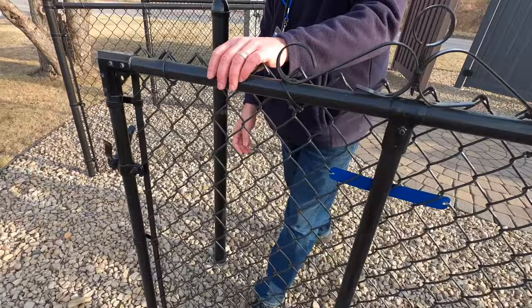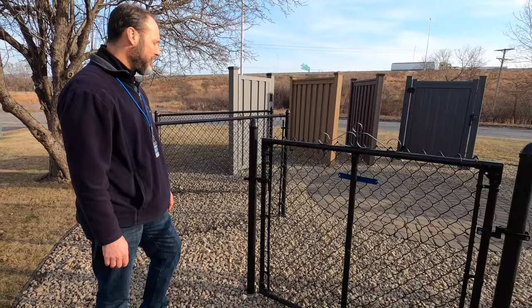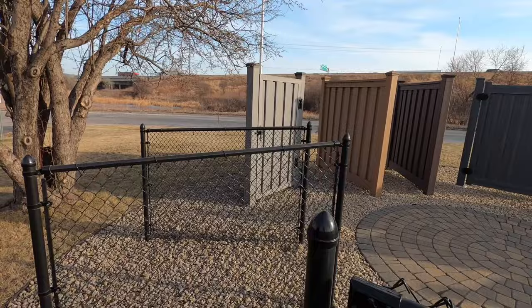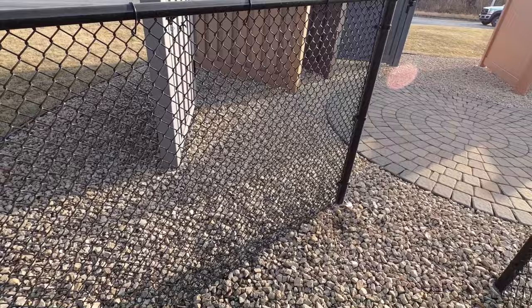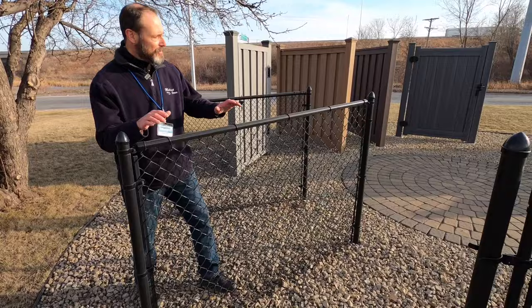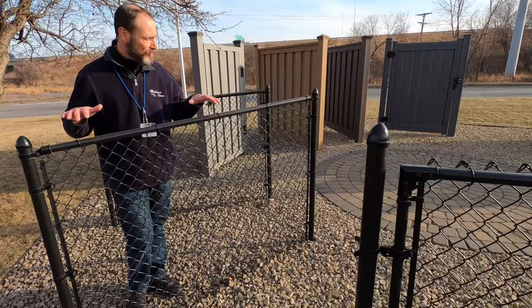All right, so let's talk a little bit about Chainlink. Chainlink does have its place in fencing. We provide a lot of it for our customers. It's very practical. It tends to be on the lower end of the pricing schedule. Very good containment systems for dogs and pets and kids. You can see we have mini mesh. The standard mesh is a two-inch mesh. This is an inch and a quarter mesh, or sometimes people call it a one-inch mesh. But we carry both, and both are very durable. These have a 15-year warranty, but they'll easily outlast that. Very long-lasting systems. These are extremely durable and a great value.